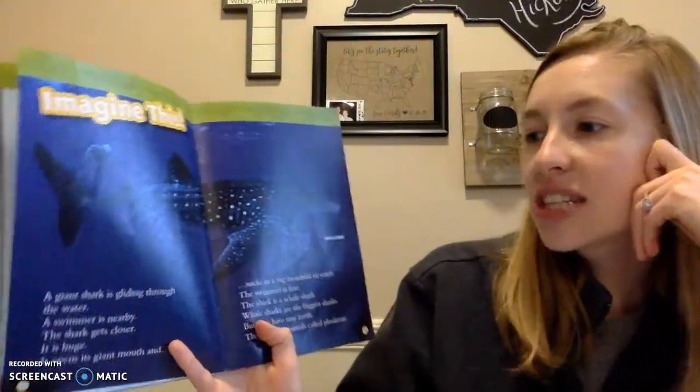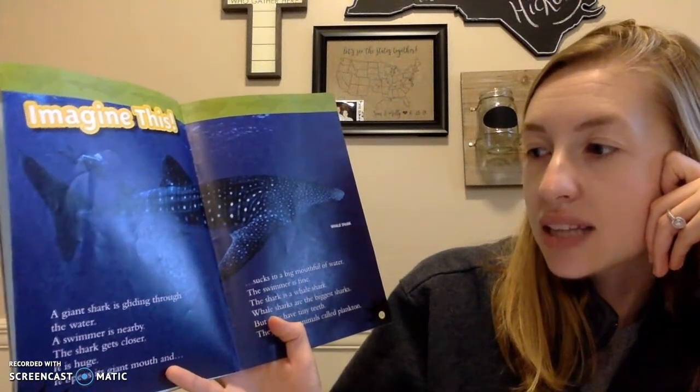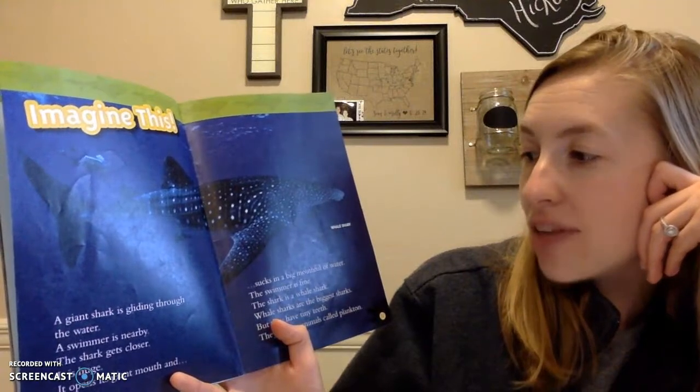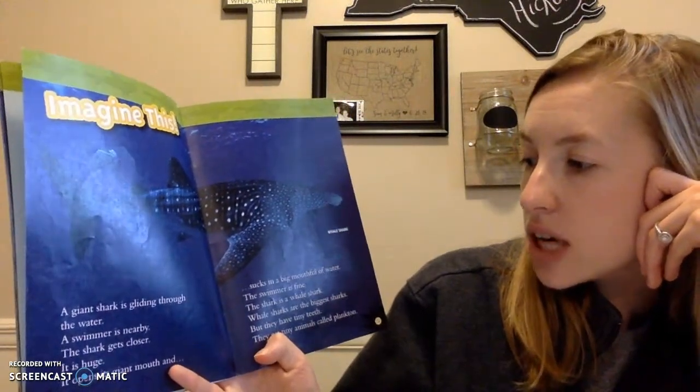Next one, imagine this. A giant shark is gliding through the water. A swimmer is nearby. The shark gets closer. It is huge. It opens its giant mouth and sucks in a big mouthful of water. The swimmer is fine. The shark is a whale shark.